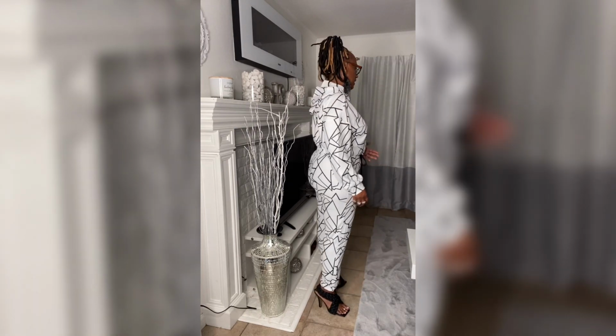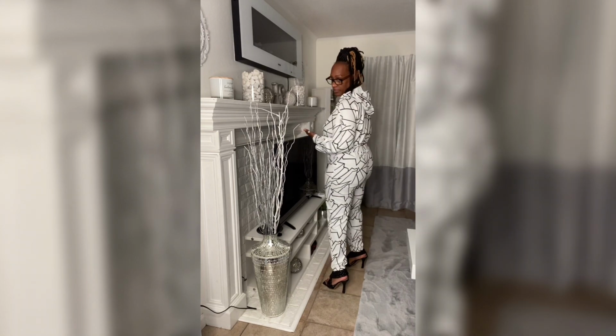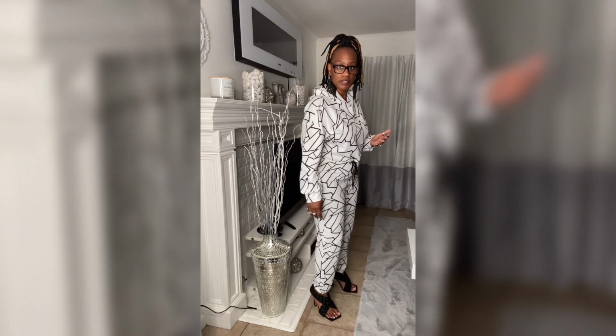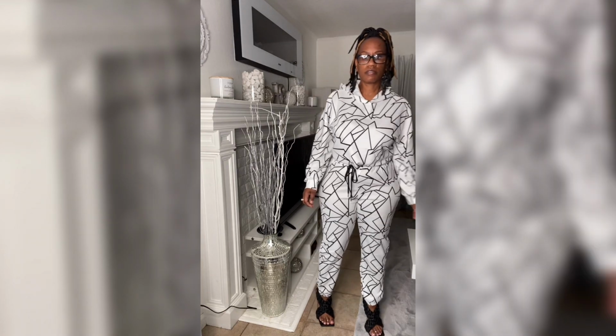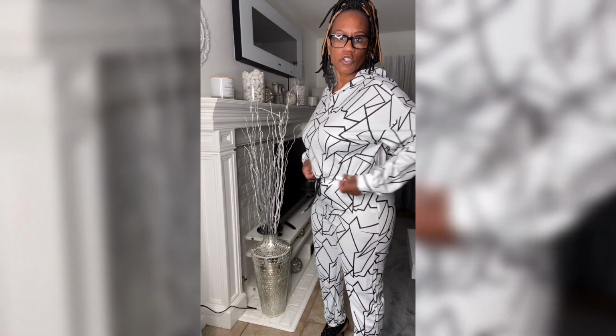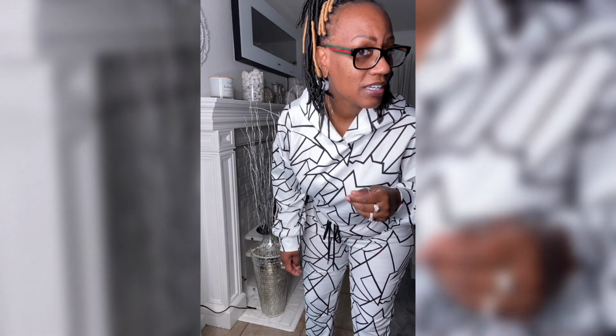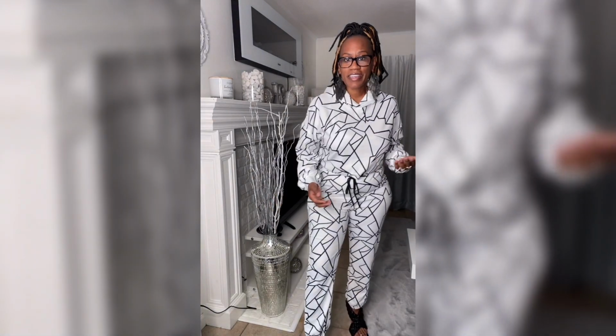And I paired it with a pair of heels. You can't go wrong throwing on a pair of heels. It's stretchy. It's like that rayon material. Little crop. Has the drawstring right here in the front. Of course, it has the hoodie. You guys already know I love the hoodie. The only thing it's missing is a pocket. But it's cute. It'll do. I threw on a pair of little black earrings, little leaf earrings. I try to spruce it up a little bit for y'all. I try.